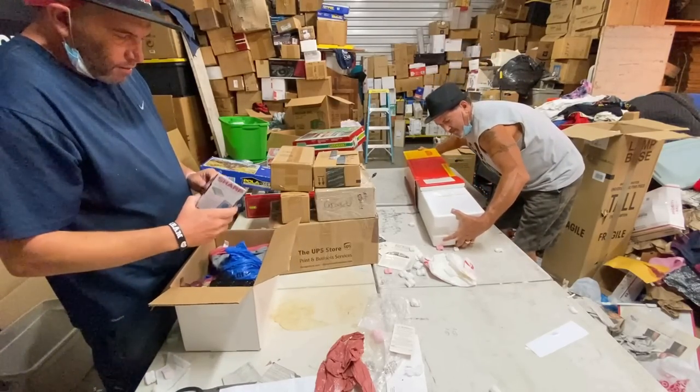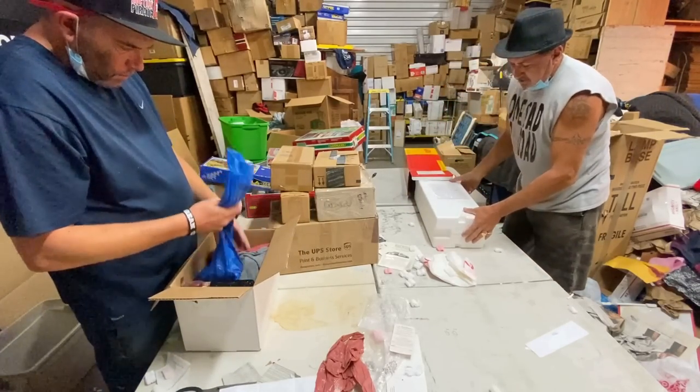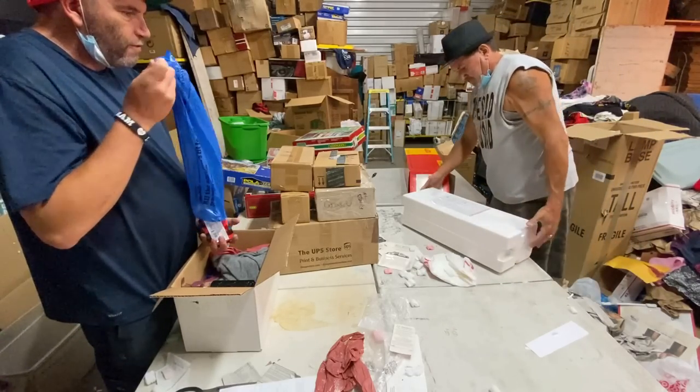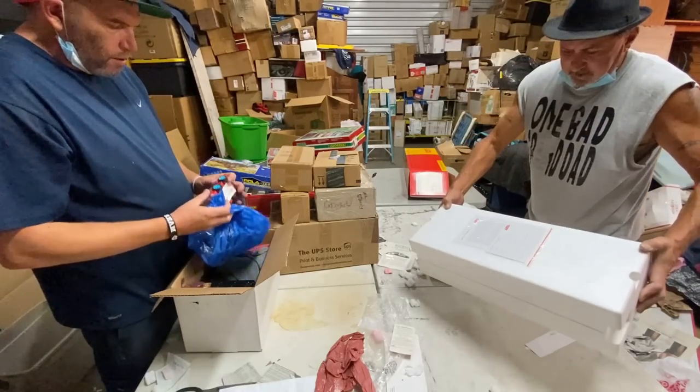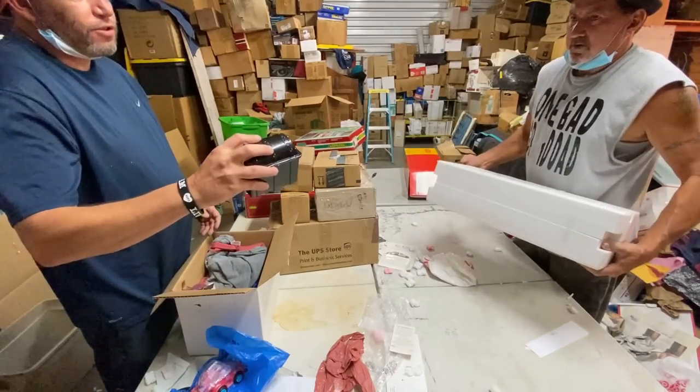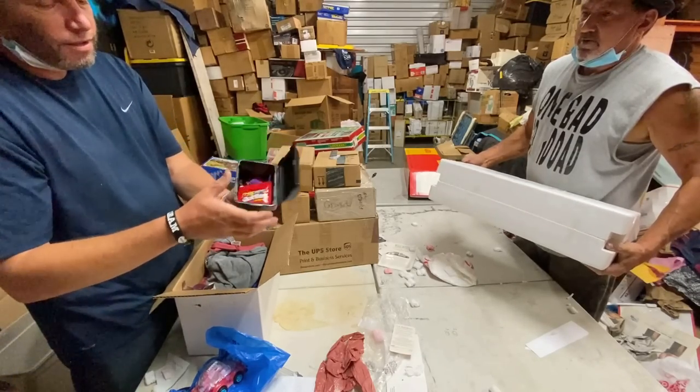This is different. This one's brand new in the package. I opened it. Are the stickers off? No, the stickers on the side are on. Look at this. A treasure chest. There you go, pirate. Skittles.